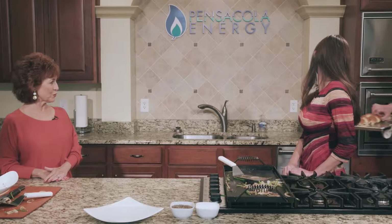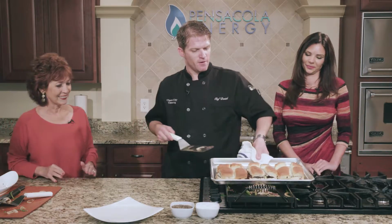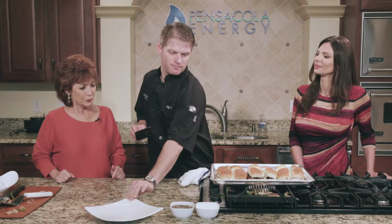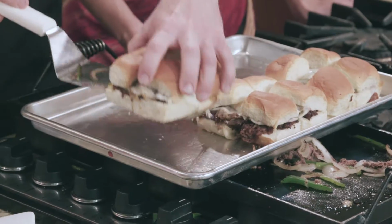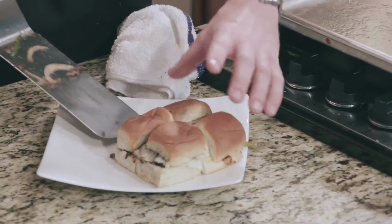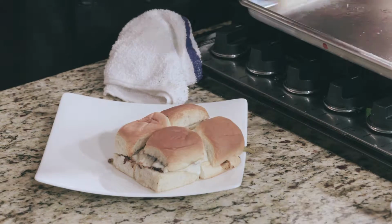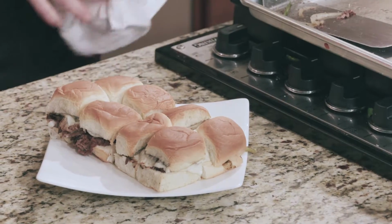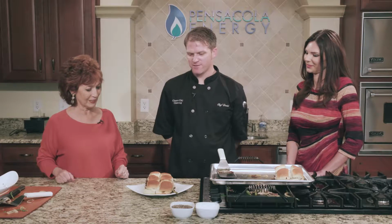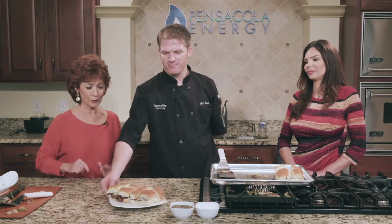Oh, Daniel, those look beautiful. Look at that. And then these are little sliders. And the king rolls, they come pre-cut, so they kind of fall apart on their own, which makes it a pull-apart treat for everybody to get to and enjoy. They do have that little sweet taste that I bet complements this beautifully. Yeah, it's real nice. Just delicious food. I love it. Let's put that right up here.